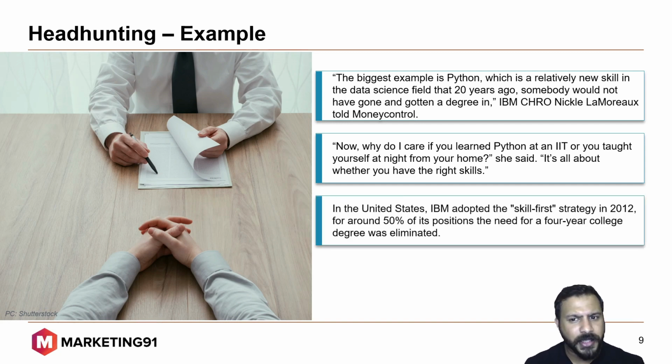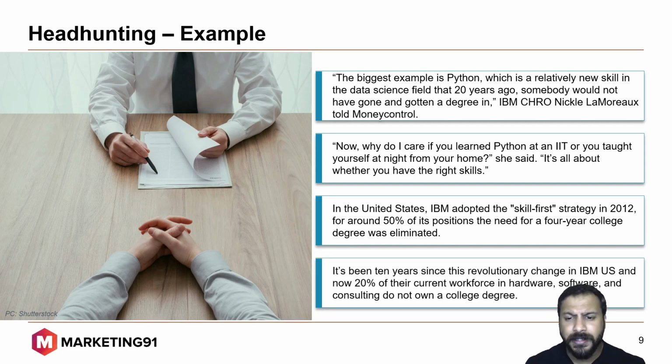Moving further, in the States, IBM adopted the skill-first strategy way back in 2012 for around 50% of its positions. The need for a 4-year college degree was eliminated. It has been 10 years since the revolutionary change in IBM US, and 20% of their current workforce in hardware, software and consulting do not own a college degree.